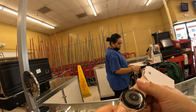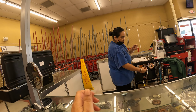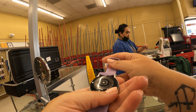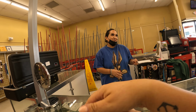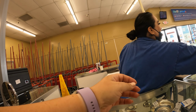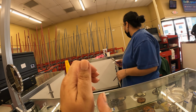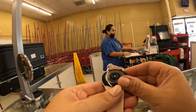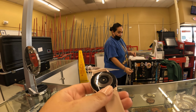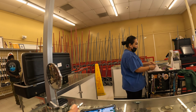I'm trying to see which model that is. It looks like mine, but I'm trying to see. I'll take mine off just to compare it. You can see my tan line there. That's hilarious. So I think this was a 3 or a 4, and they're up to 6 now, I believe.